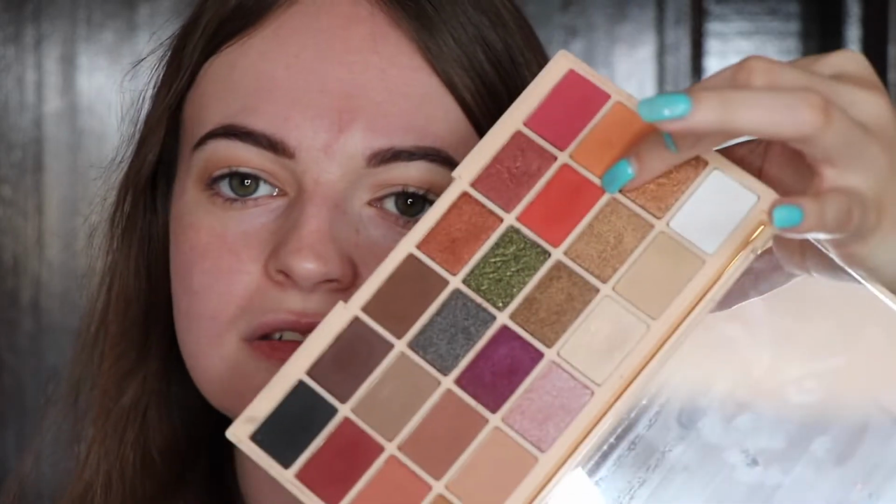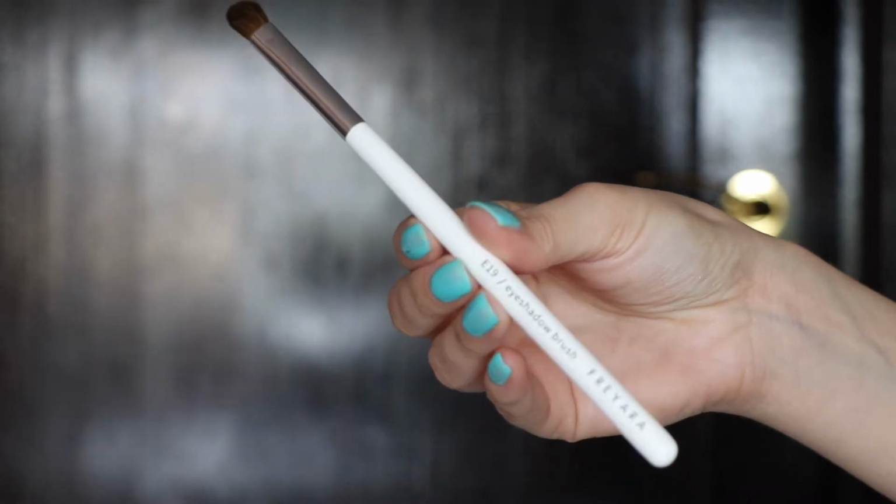Okay, so then I'm just going to take this burnt orange, kind of apricot look, I don't know. And let's see what brush we should use. This one looks quite nice. This is an eyeshadow brush. One thing I'm not a huge fan of about this palette is that the bristles are different colors. The majority of them are black with white on the tips, and then you get a few which are brown. I don't understand why, but anyway.